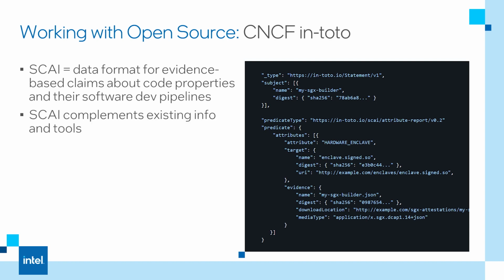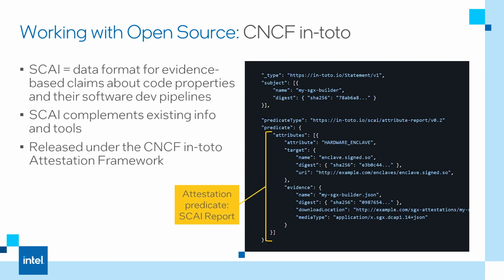These claims are meant to complement other information like SBOM or provenance, and we've been working with the open source community and industry partners to integrate SCAI into existing widely used tools. Last summer, we contributed SCAI as an attestation predicate to in-toto, a CNCF project which provides a standard framework for generating and verifying different types of attestations about the software supply chain.